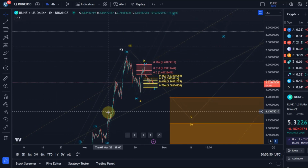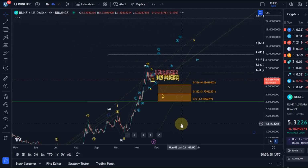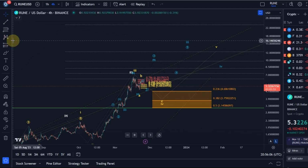And there is the blue wave count that we discussed in previous videos. This is very, very aggressively bullish. And if I zoom out a little bit, you can see that in this blue wave count, $12 plus would not be unrealistic. Okay, in this scenario, it's very aggressively bullish.